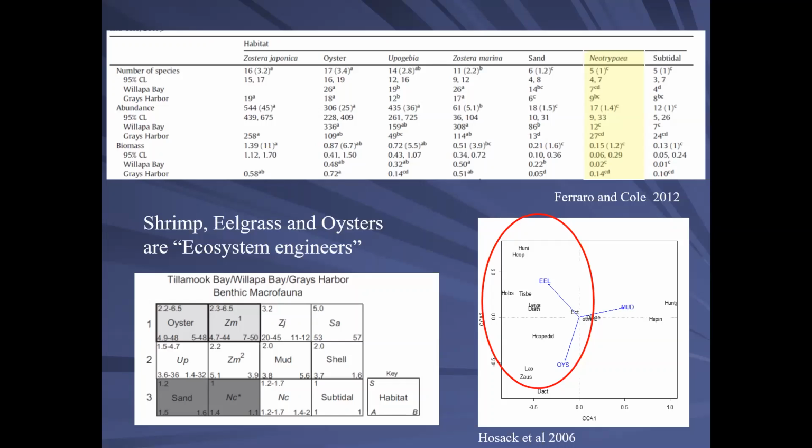And this is some work by Jeff Hossack on epibenthic species. So not just benthic macrofauna in the sediment, but epibenthos as well. And open mud here actually was dominated by shrimp. And there's only a couple species of harpacticoid copepods over here. And in the eelgrass, there's a lot more species, fed on by juvenile salmon and others. And oysters also have more species of epibenthos.